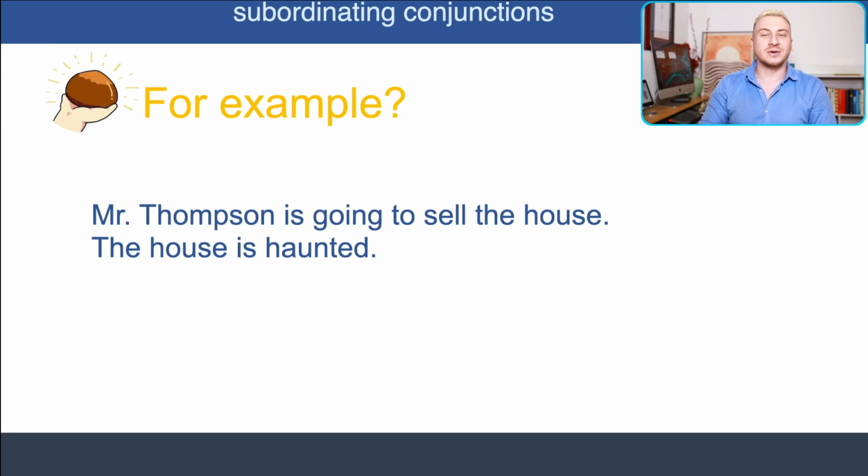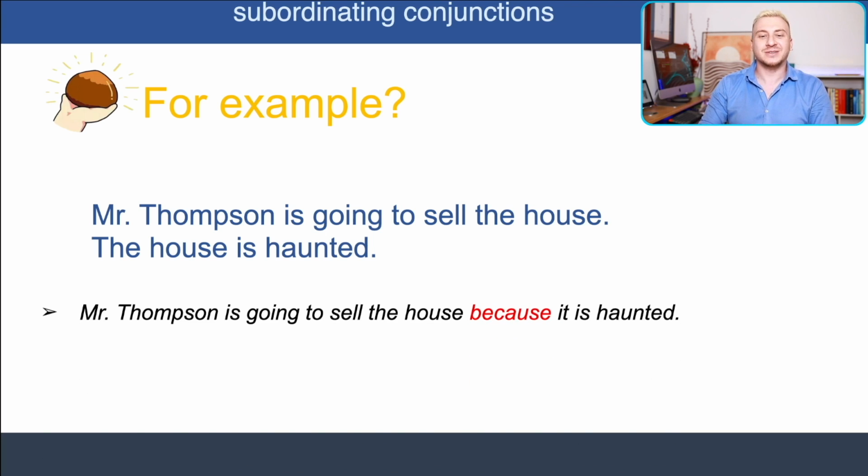Mr. Thompson is going to sell the house. The house is haunted. So we can write, Mr. Thompson is going to sell the house because it's haunted. Now, again, if we look at these two clauses, we have the main clause, Mr. Thompson is going to sell the house, and we also have a subordinating clause, because it is haunted. We can see that grammatically, the subordinating clause is dependent. So we cannot just say, because it is haunted.